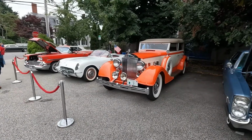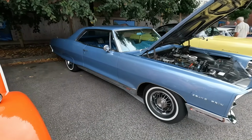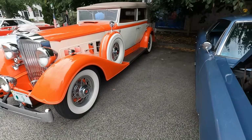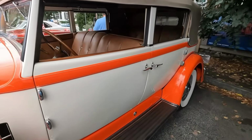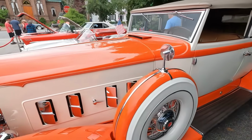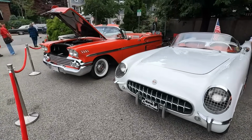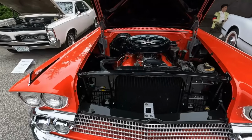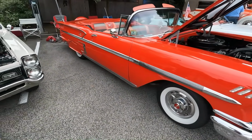This guy's got his own area roped off. Grand Prix. Tri-Power. Packard. It's 53 there. I better go over this thing really good because this guy's gonna give me hell on YouTube. Of course I can't get at it. It's got stanchions in the way. Boy, is that nice.